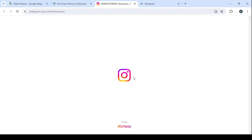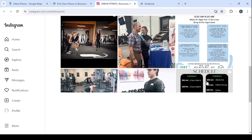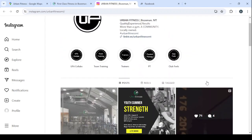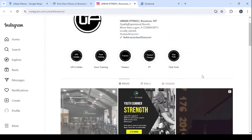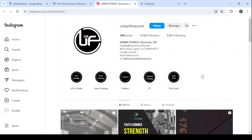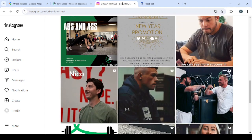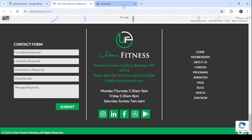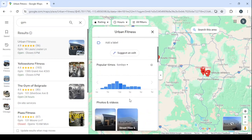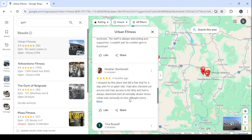So here let's check their Instagram to see if they have someone managing it. And as you can see, they have someone managing their Instagram. Just from these icons you will recognize that it's a professional Instagram. As you can see, they have their Linktree links. So we can't offer that service as well. So what's left for us is to see if they have any bad reviews in their Google Maps profile, and that's what we can offer them, which is removing the bad reviews.